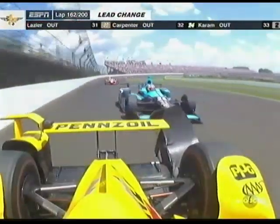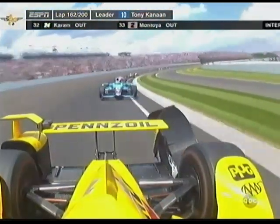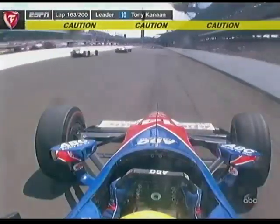And then all of a sudden, down to the bottom goes Kanaan. It's Kanaan and then Hinchcliffe, Newgarden. Then it's Hildebrand, and then the back marker of Hunter-Reay before Castroneves. Yeah, they are testing our skills here at the Indianapolis Motor Speedway. Now it's Kanaan, about 10 car lengths ahead of Hinchcliffe. Trouble for Elio Castroneves.